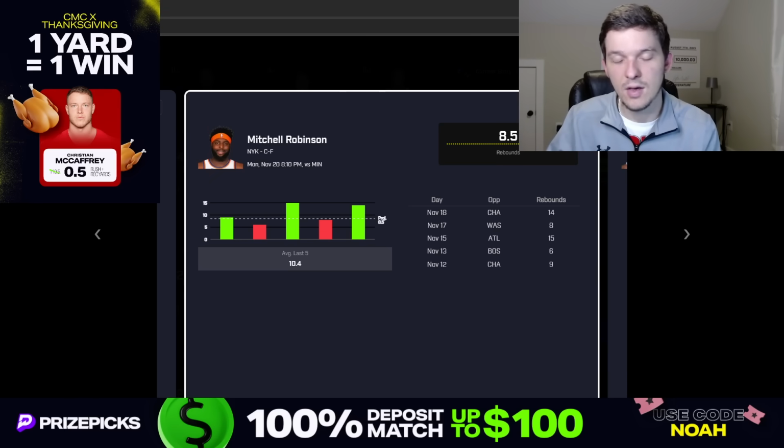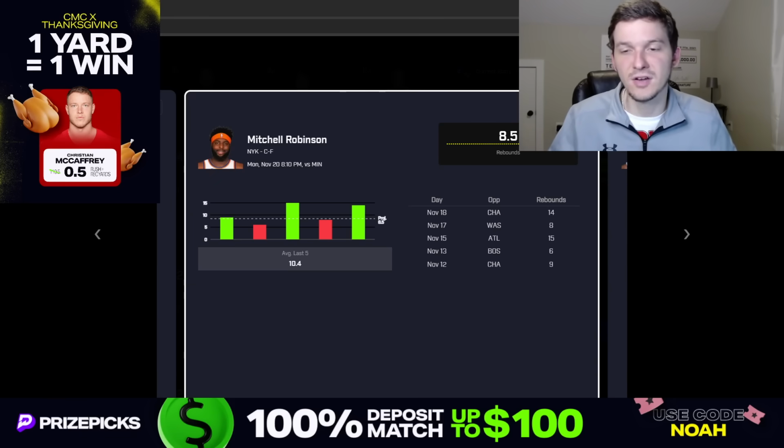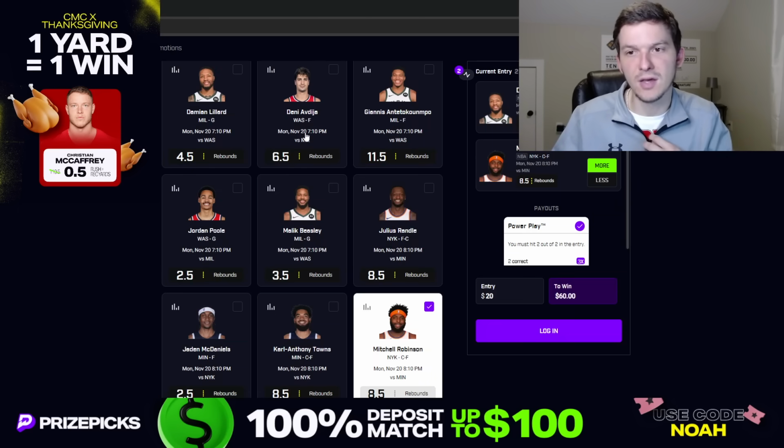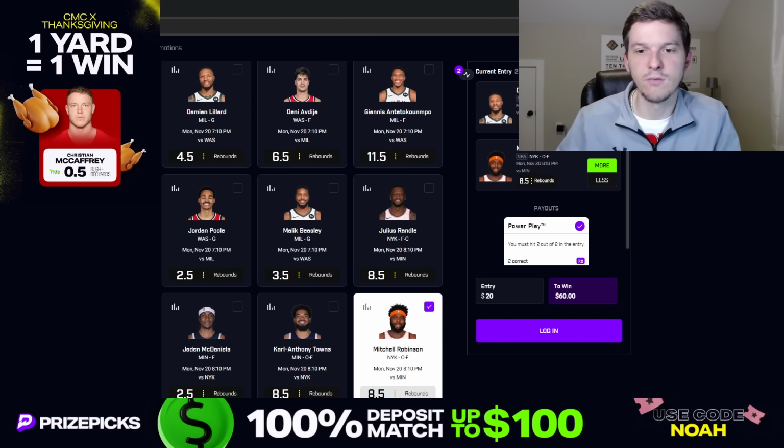When he is out there, he's going to dominate on the glass. He's a great offensive rebounder. He can get a lot of putbacks. This might be a tougher matchup to get putbacks, but again, we're just going to bet on Robinson here with what he's best at, and that is rebounding. And again, DK Sportsbook, they do have him favored -130 to go over this rebounds prop.